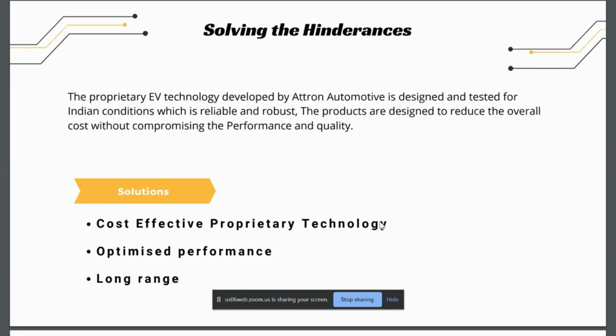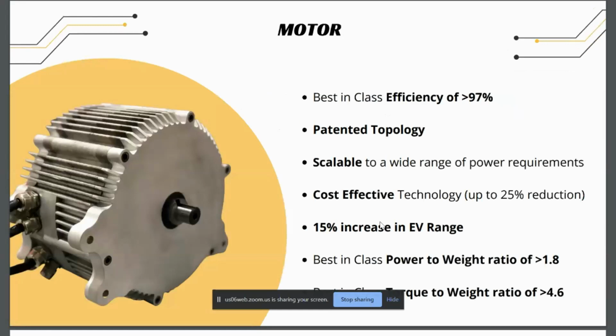The product is also designed to reduce the overall cost of the vehicle without compromising performance or quality. The first product we are developing is the motor, which has an efficiency of more than 97%. The topology we have developed for the rotor is patented and scalable to a wide range of power ranges, from a 1 kilowatt motor up to 200 kilowatts, without any major changes in the rotor or topology. Since the topology utilizes 100% of our magnet, the total cost of the motor is reduced by up to 25%. We are also able to increase the range of electric vehicles by up to 15%.